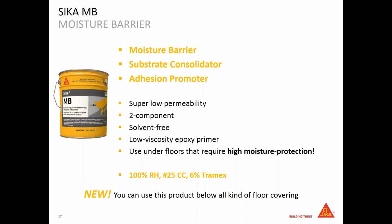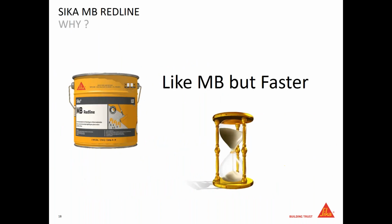Regarding your application, the thickness of the product applied on the floor will be a little different. If you need a faster turnaround, we have our new CCAP Redline. It does everything that CCAP does, but faster. So CCAP will dry in 8 hours at 70 degrees.